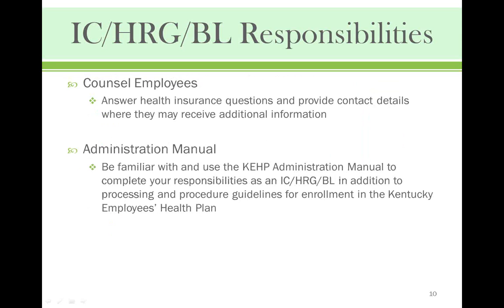As an insurance coordinator and HR generalist, your responsibility includes counseling your employees. You should be able to answer any health insurance questions, qualifying event questions, and be able to provide the members with details or contact information where they can receive assistance. The administration manual is listed on the Kentucky Employee Health Plan website, and all coordinators should refer to this when there are any questions on the Kentucky Employee Health Plan itself.